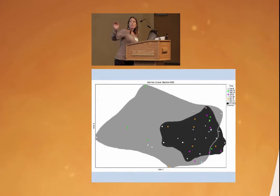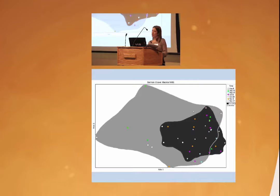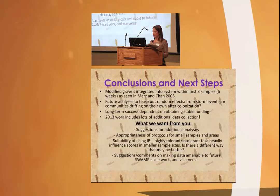And you can also see by some of these points way over on the edges that certain families are very closely associated with each axis. And so we're going to do future analyses to see who these families are, and what environmental variables, particularly with reference to water quality, they might be tracking. So as I mentioned, we really want to get your feedback.